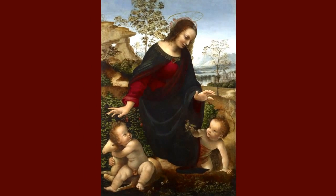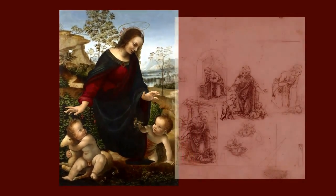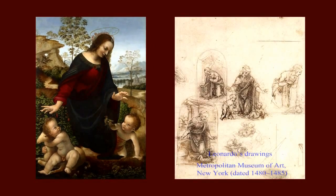The beginnings of work on this painting could be dated approximately between the late 1470s to the middle to late 1480s. Its completion apparently coincides with the drawings of the child with the lamb. Dates vary between 1500 and 1506, and the completion of the Virgin of the Rocks from the National Gallery, 1506 to 1508.